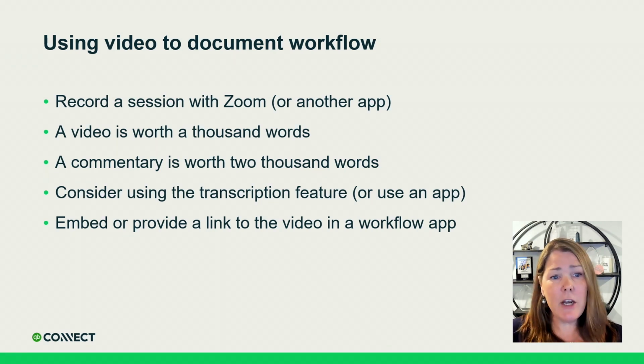settings. And then you can even embed or provide a link to the video in a workflow app, or you can just keep a library of it. If you've created a document on how to enter a bill or pay a bill in QuickBooks, you could save that Zoom MP4, create a link in your DMS, your document management system, and share that with clients or with other members of your team, or you can embed it in a workflow app. And we're going to be talking about workflow apps towards the end of this session.